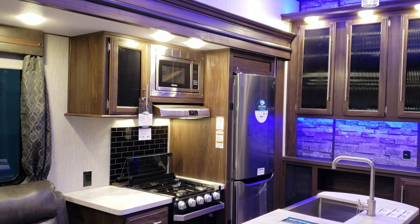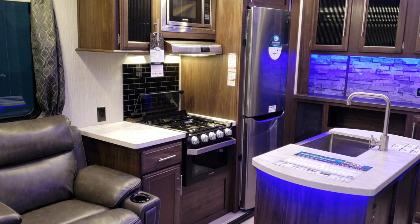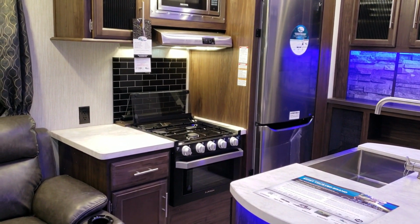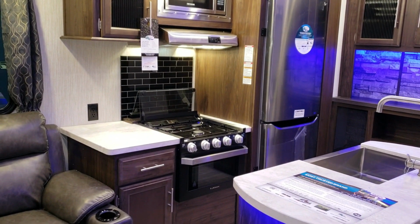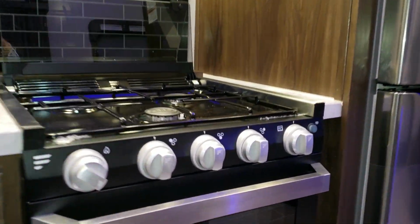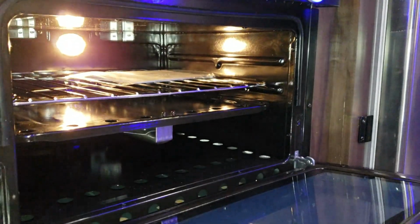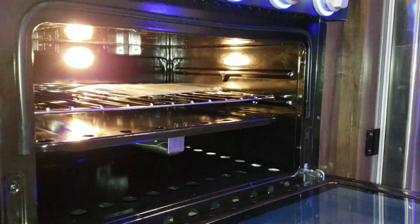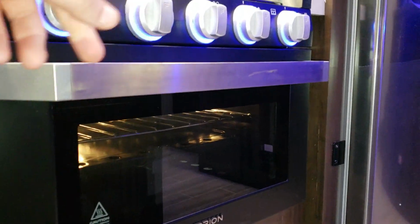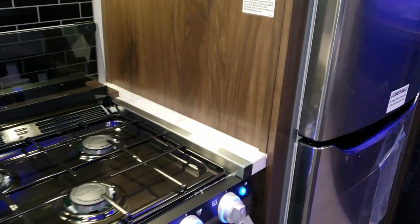Traditional microwave stovetop cover. It's a glass stovetop cover there. Has the upgraded Furrion stove with the glass front, lighted LED handles, and also the light inside the oven. Nice feature there. So if you are a cook and like to use the RV oven, there's a little push button right there to turn that light on, and it folds down here and you can get inside there a little bit and see what's in there. But you can do that now because of this glass door with the light and kind of see without having to open the oven all the time when you're cooking.